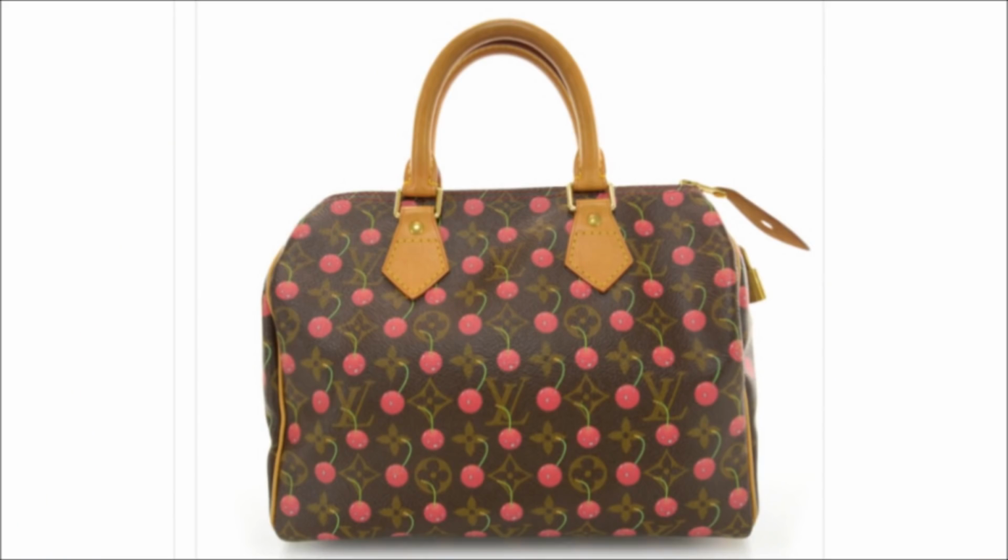Okay, next one. Would you or have you ever owned a piece of Louis Vuitton's Cerise line? So back then I said, I think that they're very fun and cute. I tend to stick to classics. I do appreciate them, but they are not for me. I still stand by that. I think that they are very adorable.